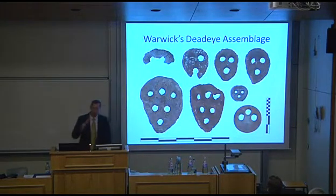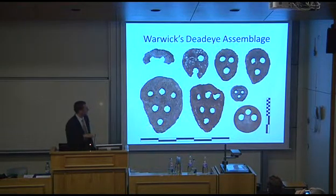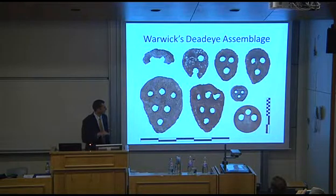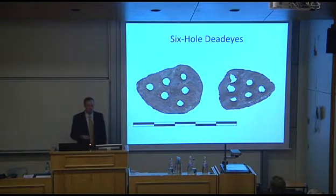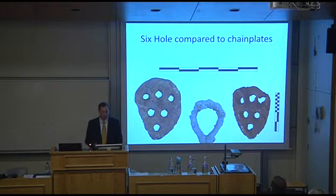Now, if we look at Warwick's assemblage, we see a lot of all these shapes. We see shapes that are similar to Mary Rose, shapes that are similar to those deadeyes on Vasa. We see the early 17th century teardrop shape, and we also have a rounder deadeye, though its face is still flat. Of these items, the most significant are probably the 6-hole deadeyes. And we have to figure out where these belong in the rigging plan. I don't believe they were used for the standing rigging.